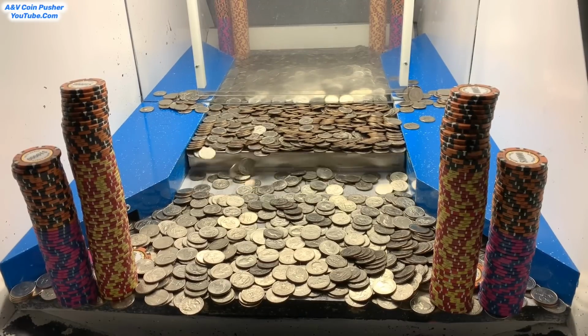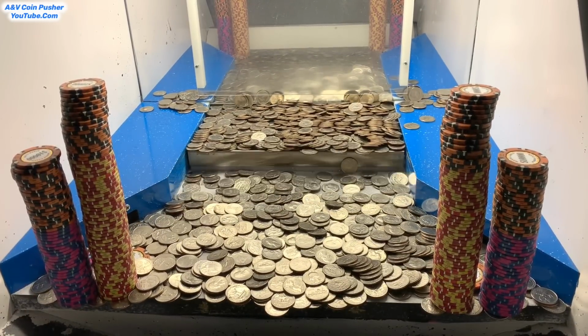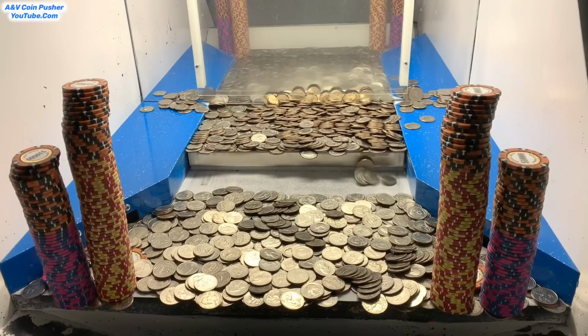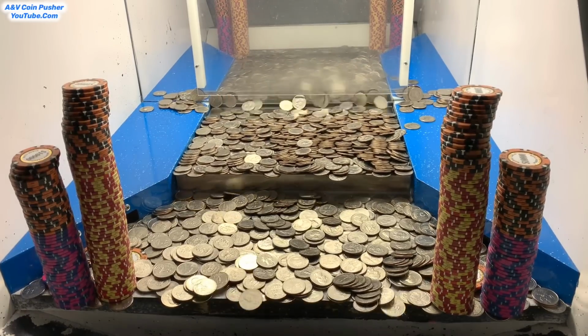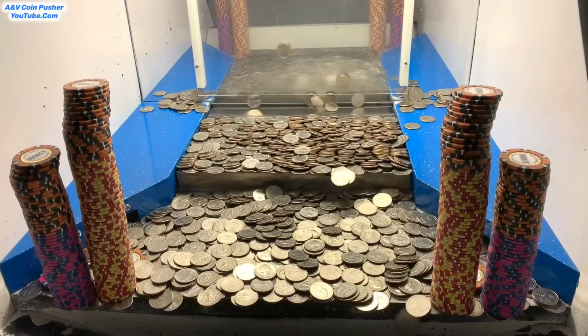Yeah, I'm thinking them 2 towers on the right side are going to crash down before the 2 towers on the left. That's just my prediction. I might be wrong. We'll see. We're about to find out. Well, we only got a couple quarters left in the bowl, so let's get those in there.